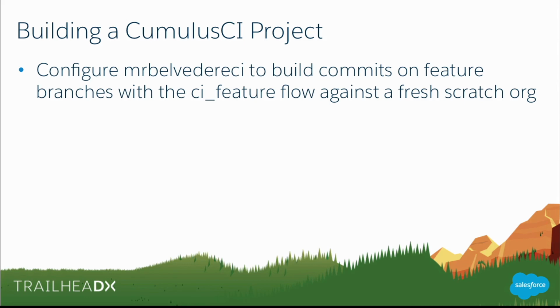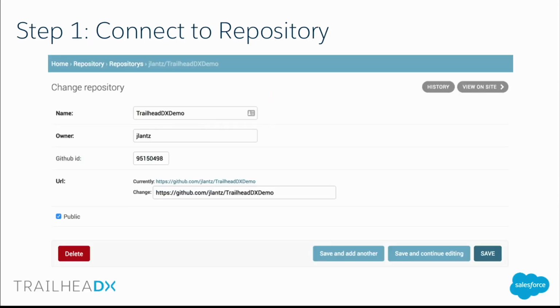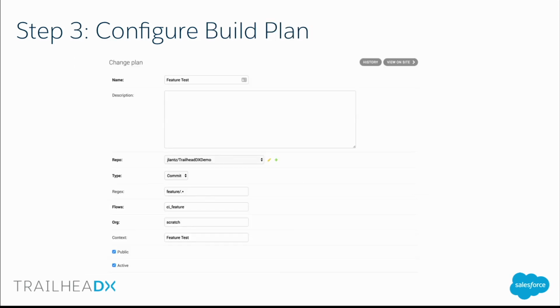And so as far as building a CumulusCI project in MrBelvedereCI, it's pretty simple. It's 3 steps. You have to connect it to the repository, very simple. You have to give it an org configuration, which is basically just pointing it at the scratch org definition file. And then you have to configure the build plan. Build plans are linked to a repo. They're triggered on commit, manually, or on a tag, with a regex of either the branch or the tag name. You specify the CumulusCI flow that you want it to run, the name of the org that you created, and the context, which is the GitHub commit status that it's going to set when that plan runs.